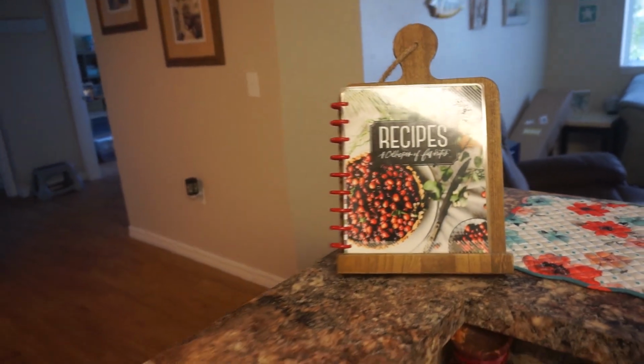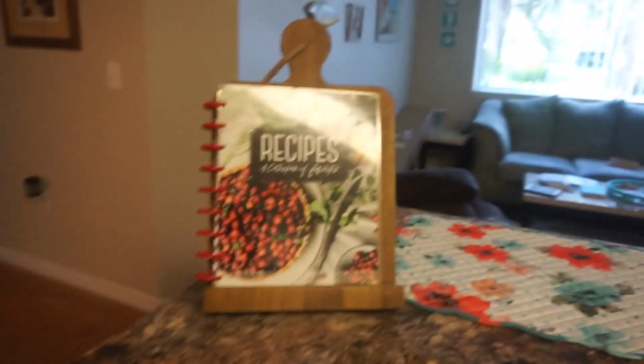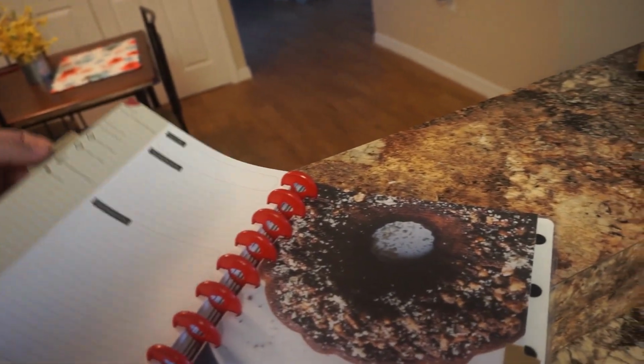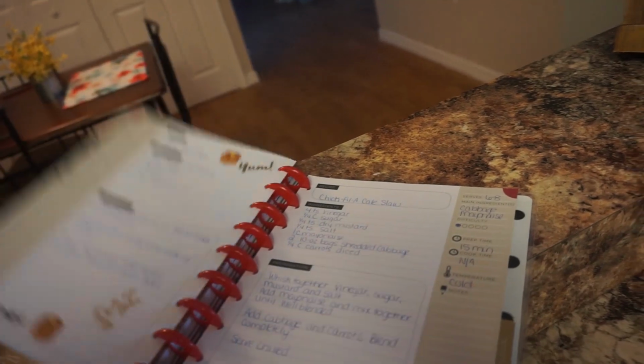Hello, kitchen. It needs a little decluttering done, but as you see, right here is my recipe planner, and it is just right here convenient at the kitchen so that I can open it up to whatever recipe I'm using, and it's right there handy to glance over at without taking up counter space. And the best part is I can take it out and flip it to a beloved recipe. Like, let me see, I'll show you what's probably the most used recipe in here.